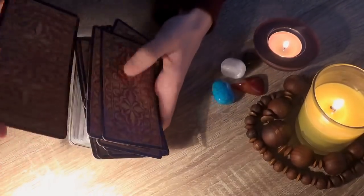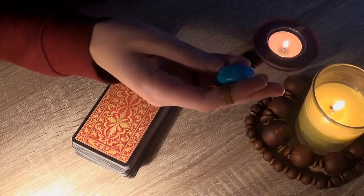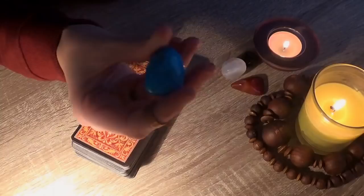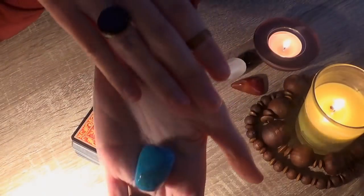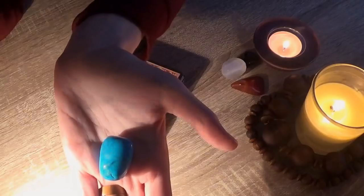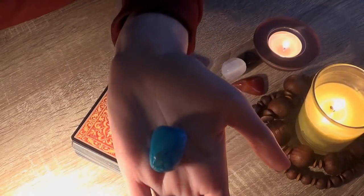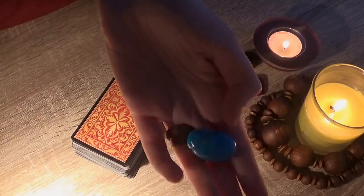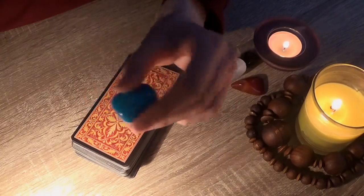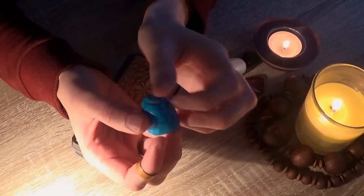I will also show you the gemstones that are going to help guide your intuition to pick the card, or the cards, that are right for you. So the first one, I'm trying to show it to the camera, but it's not that easy. Well, it's called turquoise, and this is a gemstone. Actually, I'm going to tell you about the symbolic qualities or meanings of the gemstones after we have done the picking.